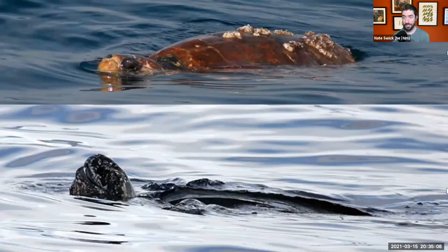And sea turtles. Lots of cool sea turtles out there as well. Loggerhead and leatherback are the most common encountered. In the warm water, both of these animals can get very big, leatherback especially. Leatherback sea turtle is super unique.